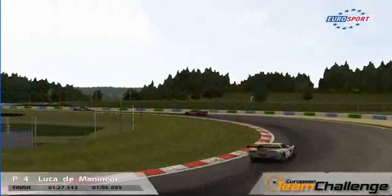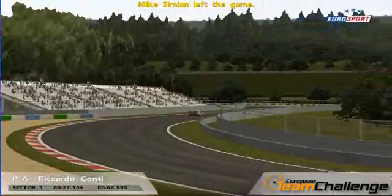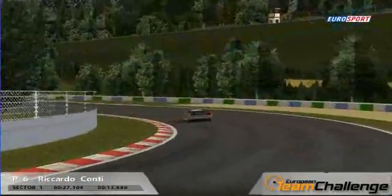Oh, look at that! There's a lot of smoke there. There's a lot of smoke. And that was Mike Simeon obviously having a problem, and he has left the race. Yeah, he's out.